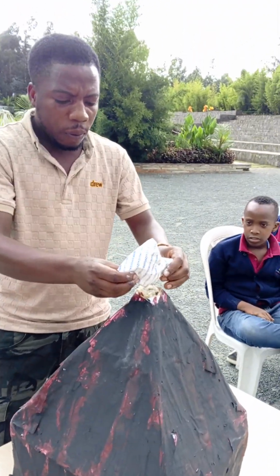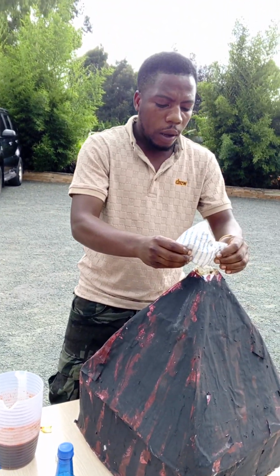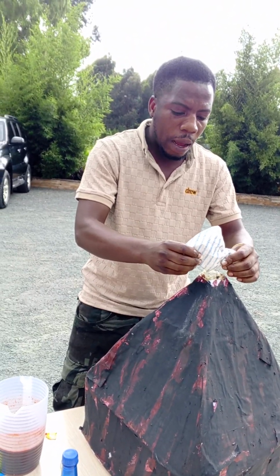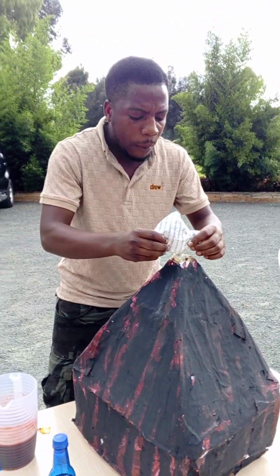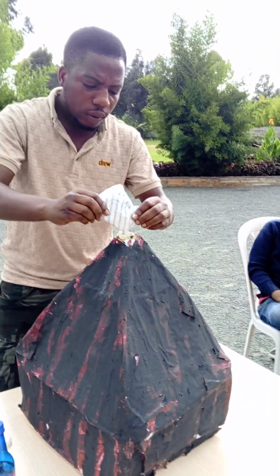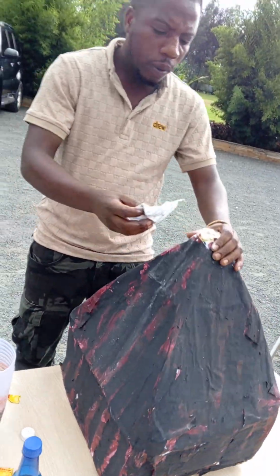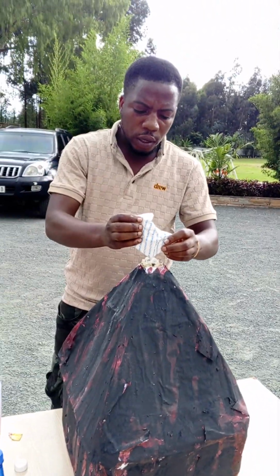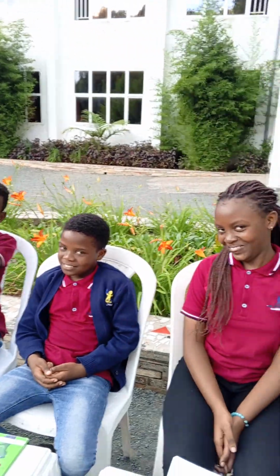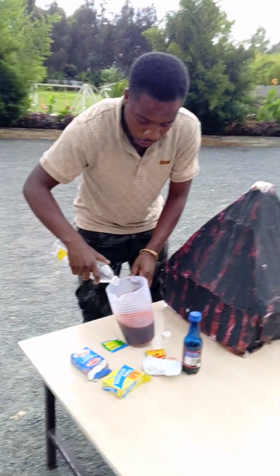So I'm trying to add vinegar in the bottle within the paper machine volcano. Am I adding vinegar or bicarbonate of soda? Bicarbonate. This is bicarbonate of soda that I'm adding in the bottle within our paper machine volcano. I add more bicarbonate of soda. Can I add more? Yeah, I can add more. So we are trying to see how volcanoes happen, or we are trying to look at the formation of volcanoes.